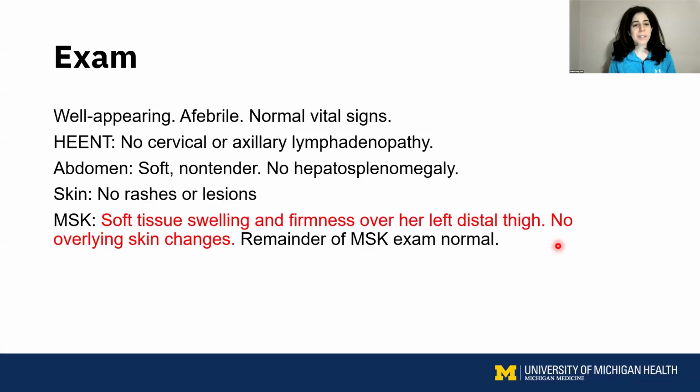So on exam, she's well appearing, afebrile, has normal vital signs. She doesn't have any axillary or cervical lymphadenopathy, does not have hepatosplenomegaly, and she has no particular rashes. Really the only thing on exam is that she has this localized soft tissue swelling, firmness over her left distal thigh, no overlying skin changes, and the rest of her exam is pretty unremarkable.